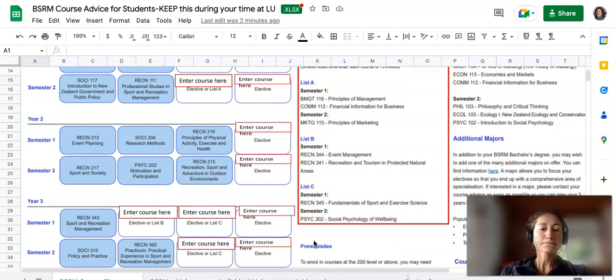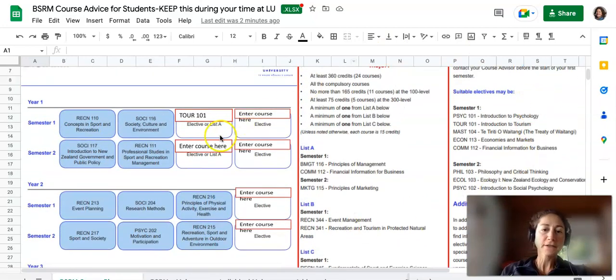Over here, if you have an elective and you're not sure what to take, these are good ones. Philosophy, psychology, and math are the ones I typically tell students to take.